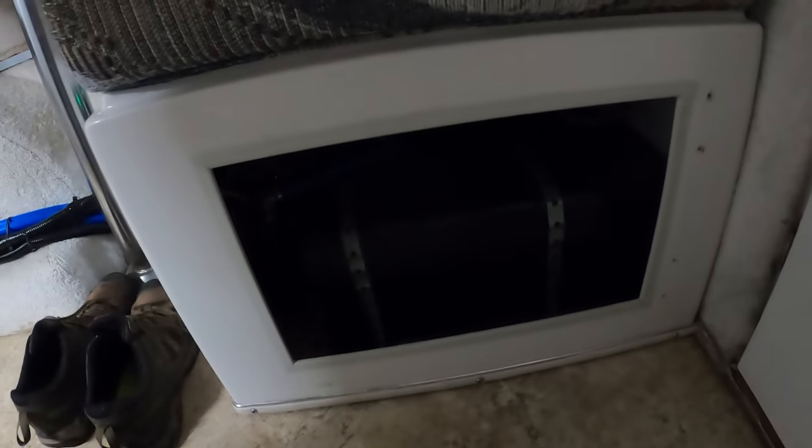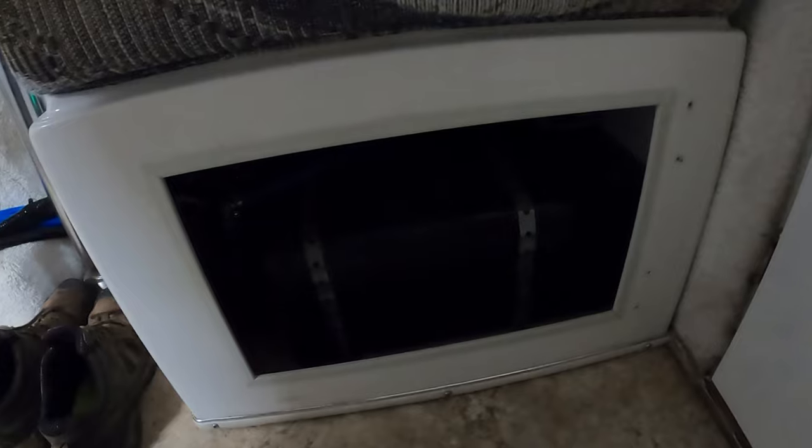And under this seat is the other water tank that I installed to give us extra capacity for water. Okay, bathroom, yes. Dark in there. Let me turn on the light.